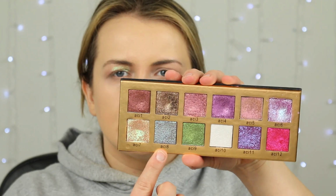Next we have ACI 8, and this has some blue and some purple, kind of a more violet purple. Oh, so beautiful. I'm gonna continue to say that. Look at it sheered out, how pretty it is. Very, very nice, definitely. All right, so here's just a sheer layer of it. And then again, I'm gonna build it up with my finger. All right, this is built up with the finger.